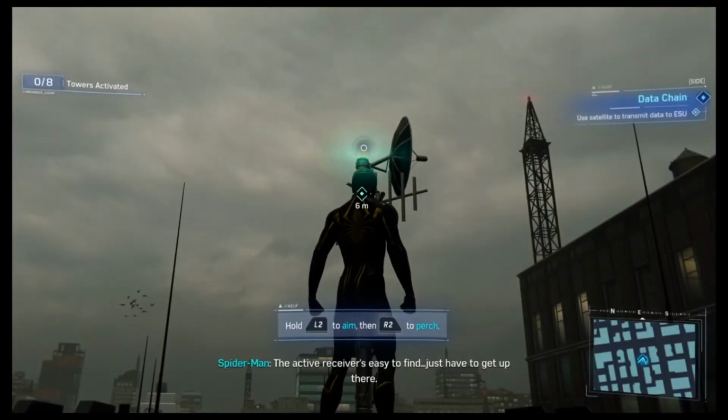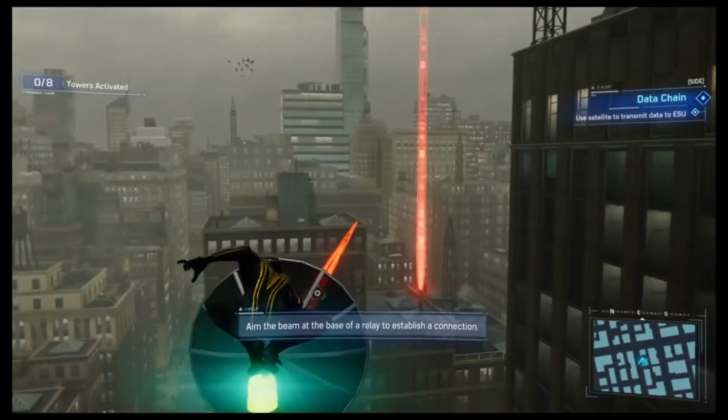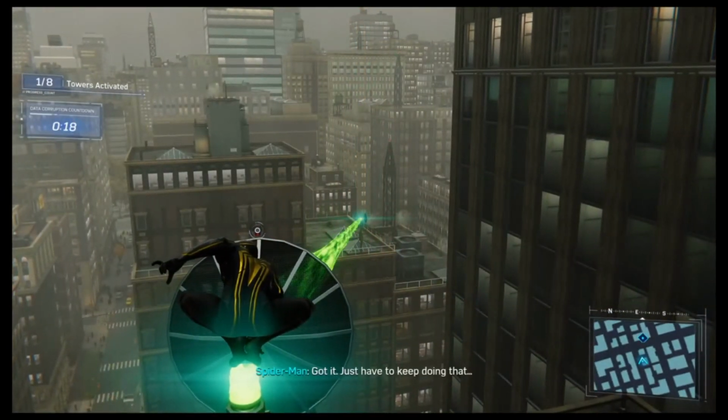The active receiver's easy to find. Just have to get up there. Okay, now to find another link in the array. Got it. Just have to keep doing that.